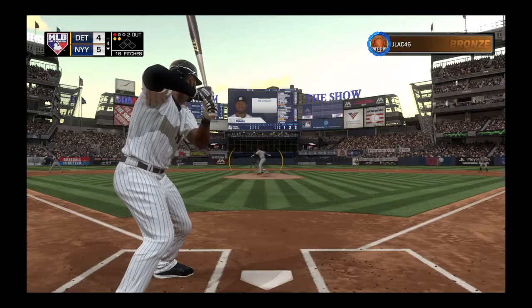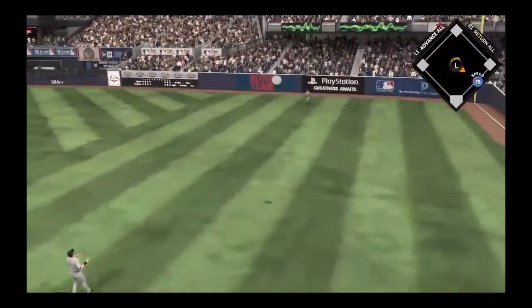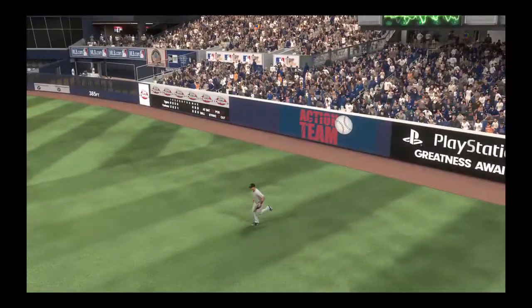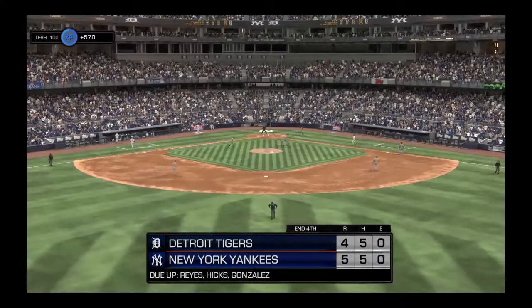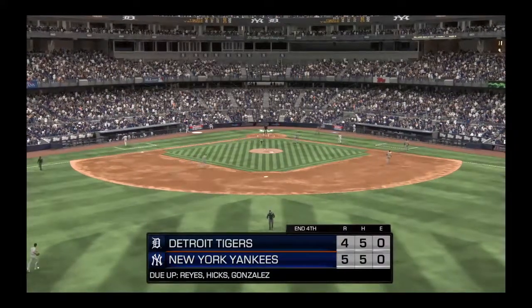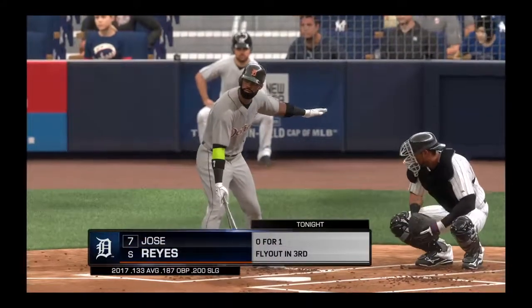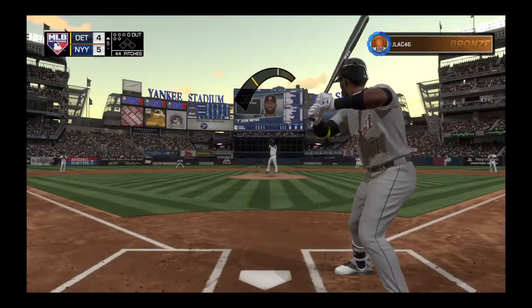Slider, good 2-strike pitch, but it misses. 1-2. Skied into straightaway right. Judge is under it. He makes the play, and that'll end the inning. Standing in, Jose Reyes. He'll start things out as we begin the 5th. Jose Reyes.